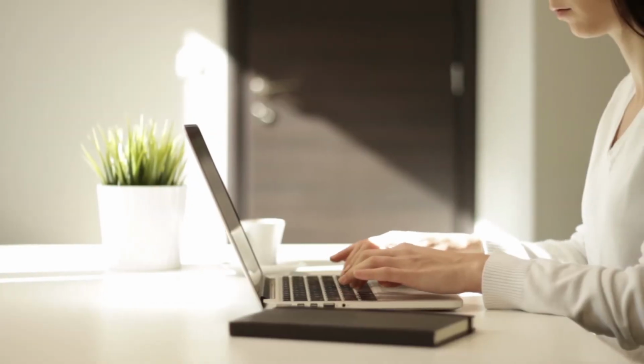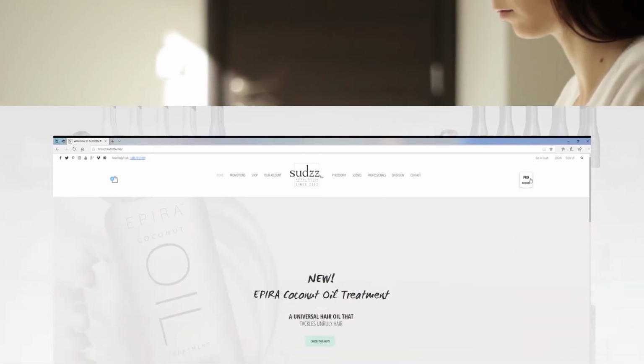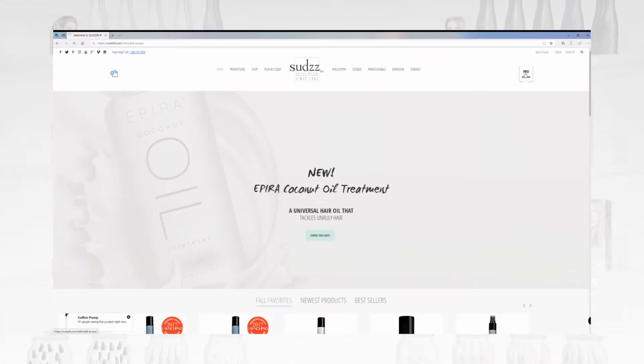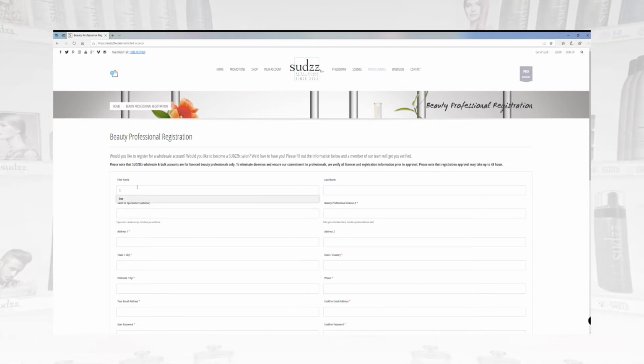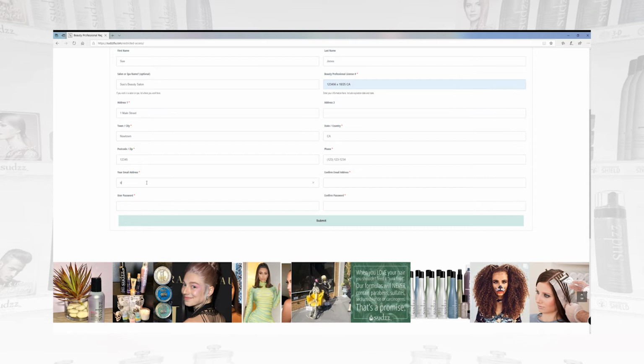Registering as a professional is fast and easy. Click Pro Account and complete our registration form, providing contact details, your salon or spa name if applicable, and most importantly, your beauty professional license number with expiration date and state of licensure. For your protection, complex passwords are required for your account.